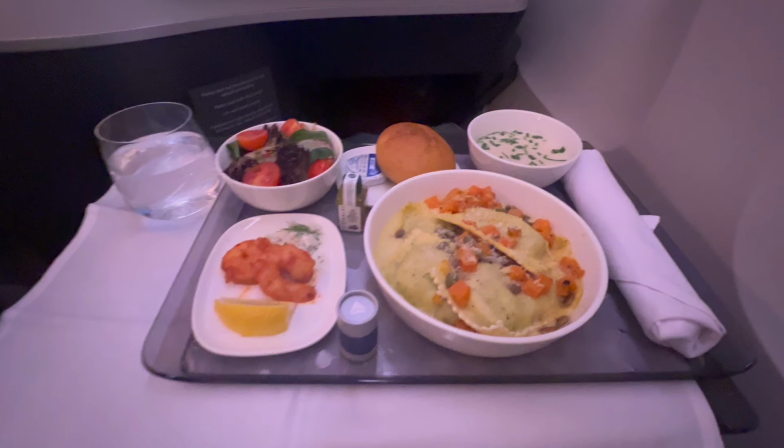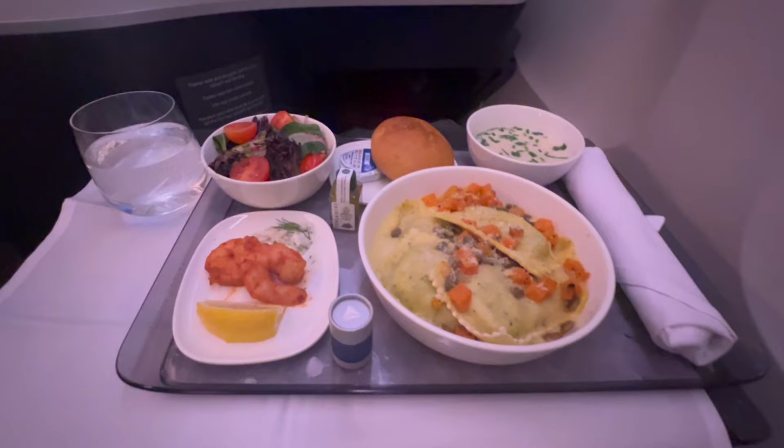The cauliflower soup was truly incredible and fresh. It was filled with flavor, definitely one of the best soups I've so far had on a plane as well. And of course, we do have to appreciate the fact that the Delta logo is carved into the cutlery as well, consisting of the spoon and the fork. However, it wasn't carved into the knife.